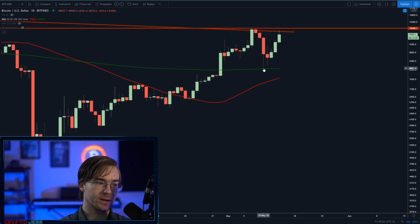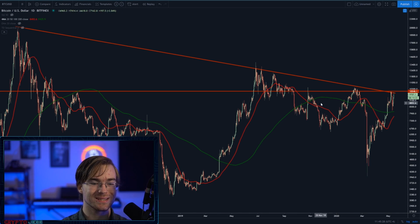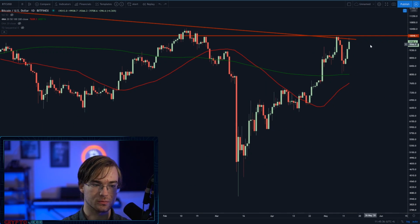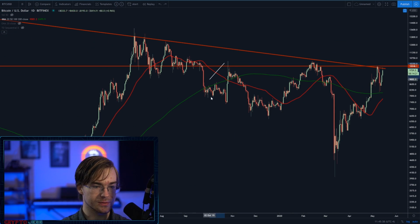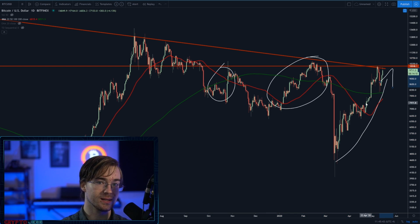Not to mention that Bitcoin came down and tested the 200 daily simple moving average as support, perfectly bouncing off of it, when we had continuously fallen below it in these previous 2 times that we'd gotten above it, right there and right there. And you start to realize there might be something different going on with this rally than these previous 2 attempts right here and right here. This is starting to look like something serious. It's starting to look like a bull market. And I think that's what we're getting into, guys.